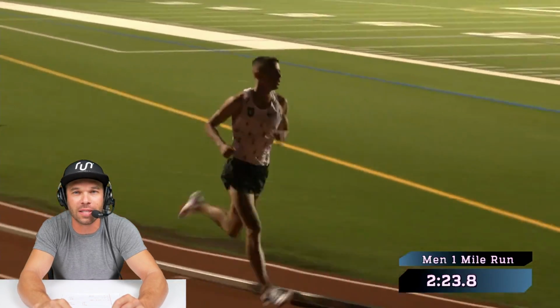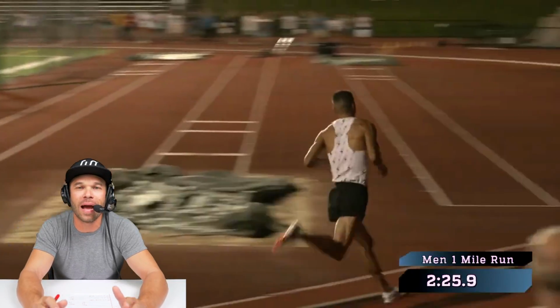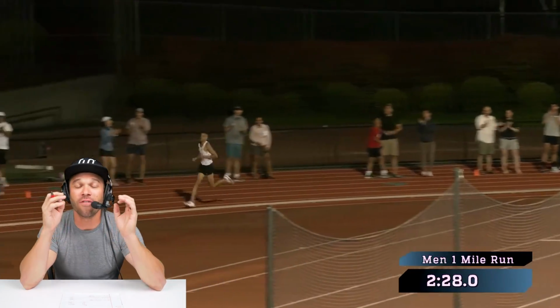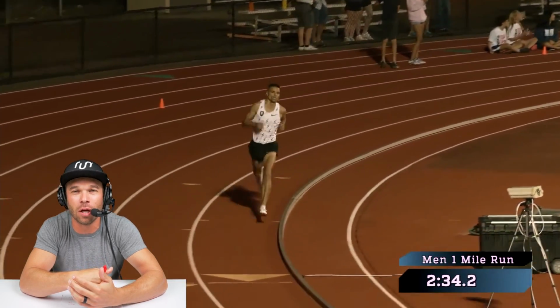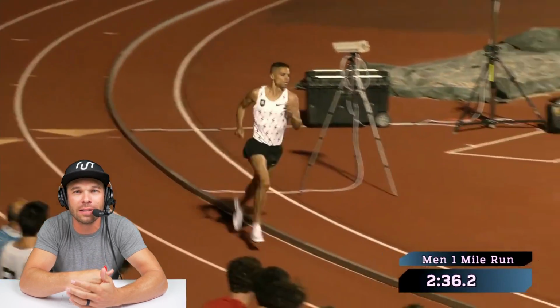They made it 1,000 meters in 2:21. Well done, rabbits, as they step off the track. Now, this is tough. Matt Centrowitz has to do 600 meters all by himself. That's a tall order for anybody. But look at his silky smooth stride.